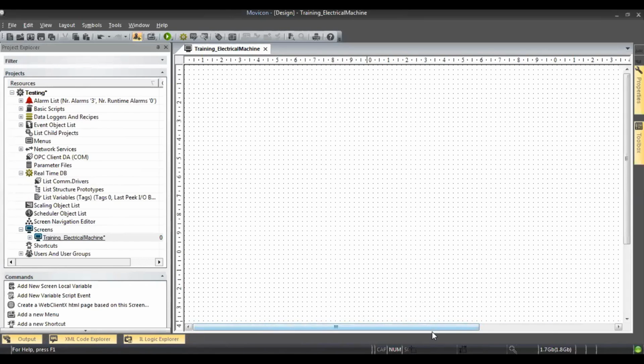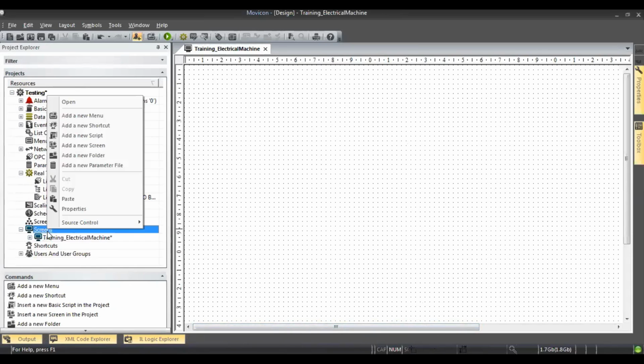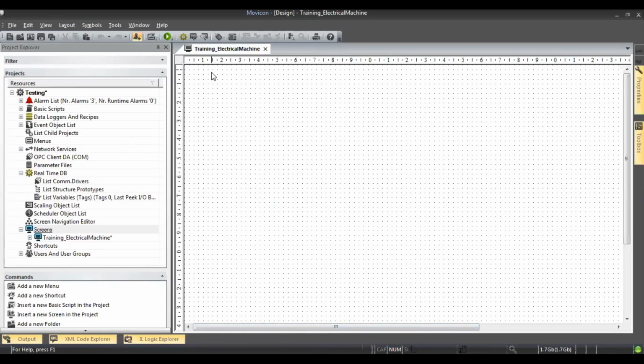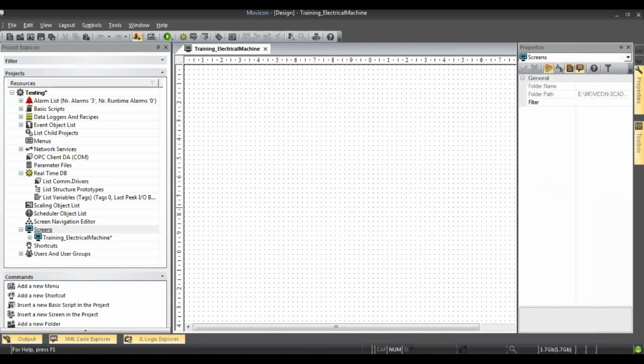These are required in order to arrange your objects in different formats. Once you right click on the screen and add a new screen, it asks for the screen name. Once you give a meaningful screen name in title case, the screen will be empty, and the right-hand tools will be available.